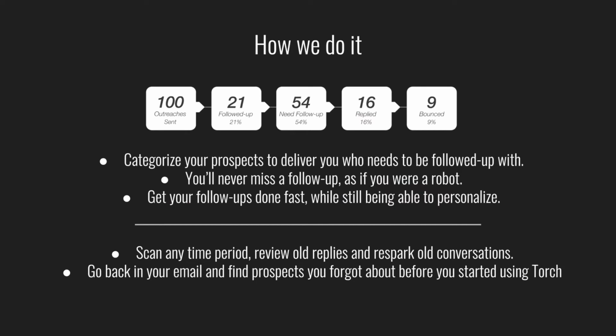So we help mitigate those issues, and we get you to act like a robot while being highly personalized in your outreach by systemizing all your prospects the same way that the bot would. So what do we do and how do we do it? If you look on the screen here, you'll see with 100 outreaches, 21 followed up, 54 need follow up, 16 replied, 9 bounced. What does that mean?